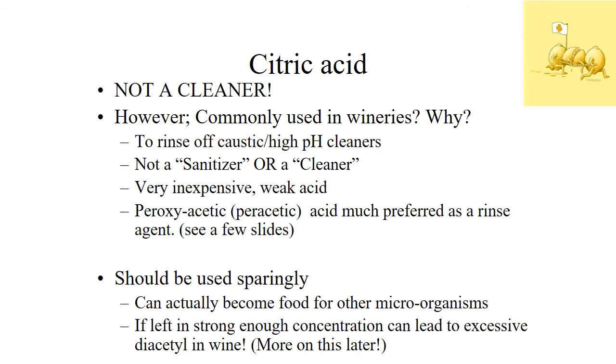I want to talk about citric acid real quick. It's not a cleaner. It's used in wineries a lot, and we need to knock it off. This has got to go away. We've got to get rid of citric. Citric is not a good thing to have in your winery.